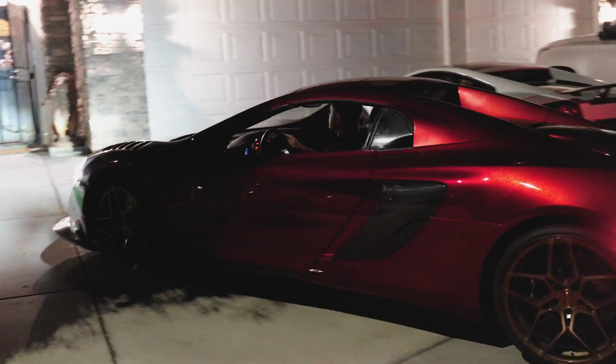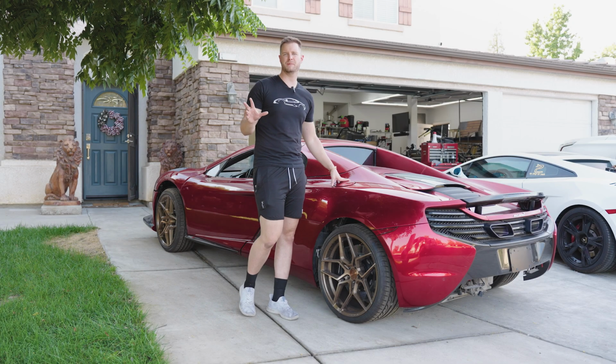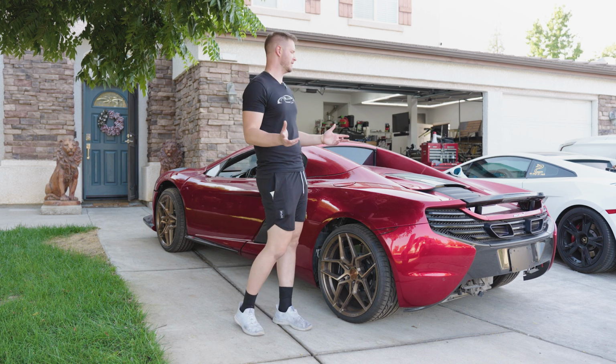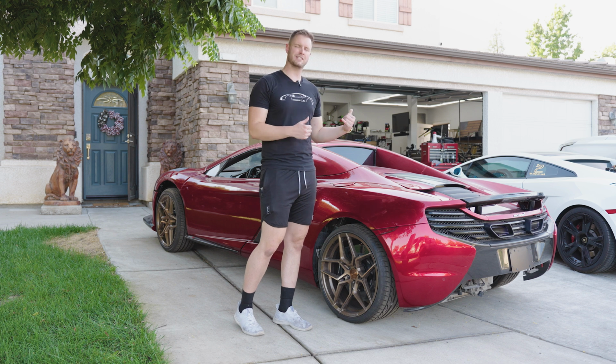So we'll talk about the paint shop and what the actual process was like getting this thing painted. But first I want to do something I've been wanting to do for a long time, which is take the rest of the PPF off of this car. First impression, a lot of you might think taking the PPF off is kind of pointless if it's not damaged, but it's old PPF.